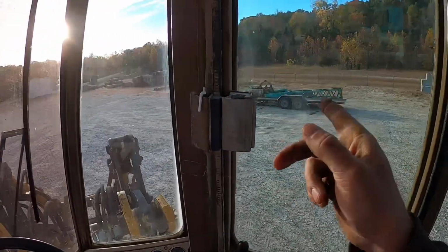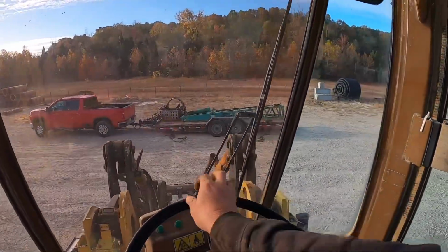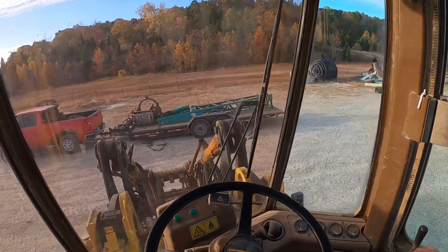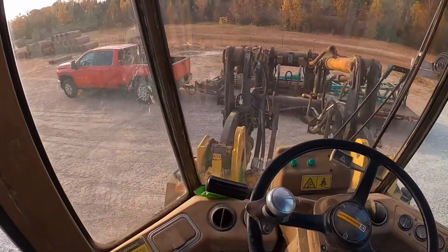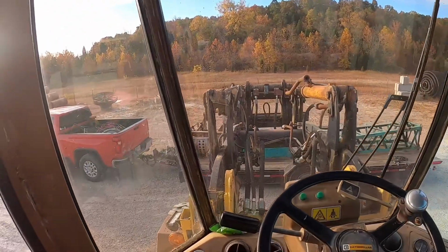So before we get this last boom section off, we got that recoiler, uncoiler, clamshell, straightener. I don't know, what do you guys want to call it? Pick a name, one of the above. So let's get it off there real quick, and we'll get this last section of boom off there.